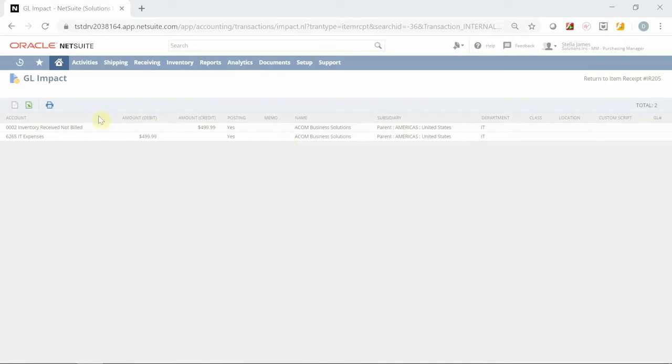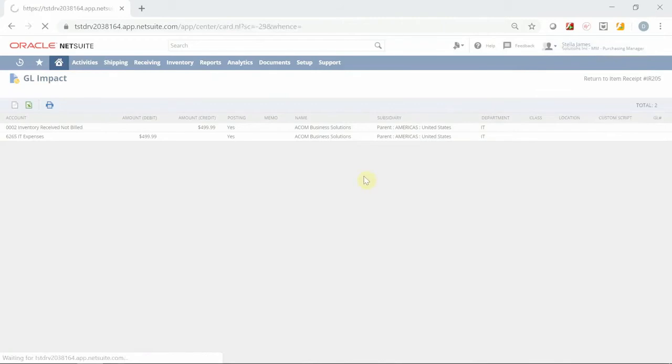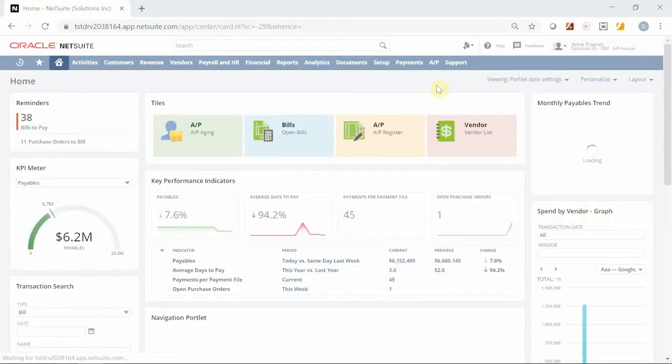Now it's time to bill, right? Because it's not billed yet. Speaking of, let's go ahead and walk through that process. Very similar, again, as to when the bills come in, what that looks like. So I'm navigating to my AP analyst role. And in this case, this is Ann Trainer. Ann Trainer is our AP analyst.